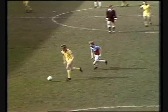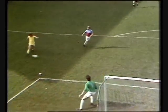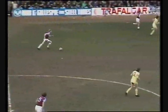Hamilton, Pearson, got beyond Locke, and a goal for Everton, scored by Pearson. Well, another shattering blow for West Ham. They've been pushing forward, having so much of the game, and Everton have done them on the break again. Pearson getting in behind Kevin Locke, taking it to the right of the goal, and beating Day with a really powerful low shot. Here's Locke.